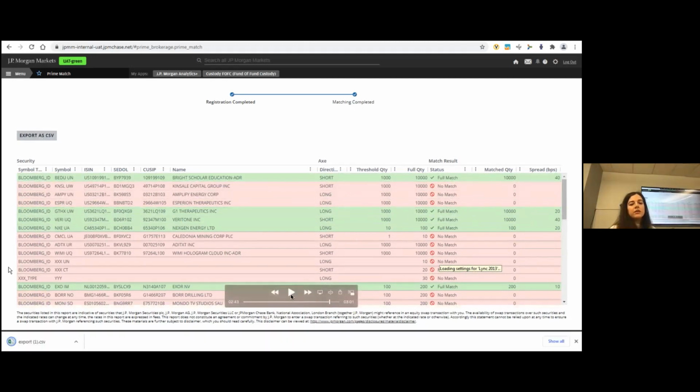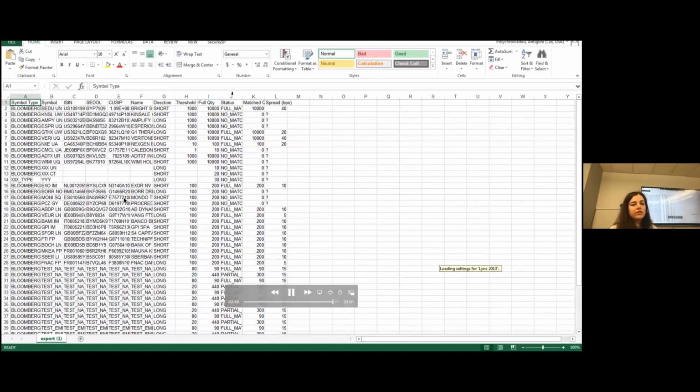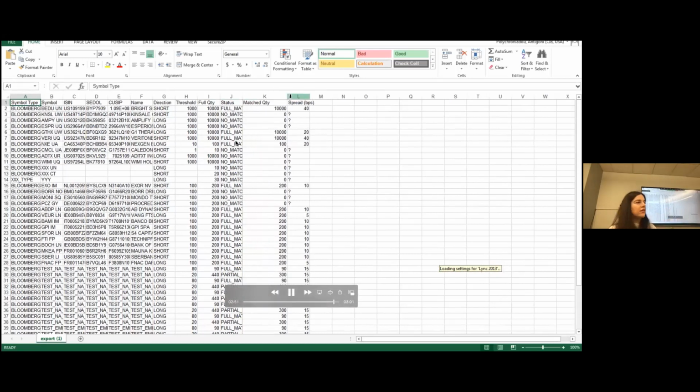But for example, we will never know here that we didn't have a match for this stock. Particularly, we will never know that he asked for this stock or for this quantity. We will never know that he asked for that. And then at the end, you can download the result as an Excel file. It's exactly the same thing that we were seeing on the screen.